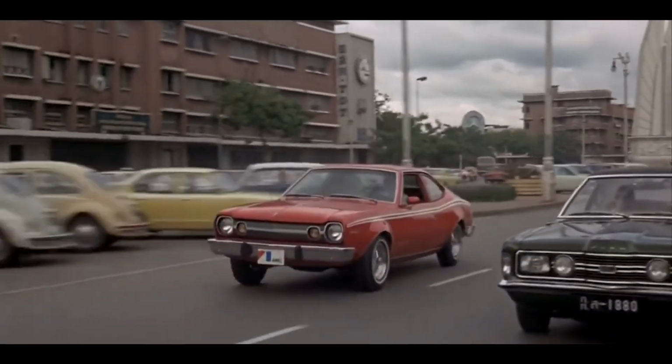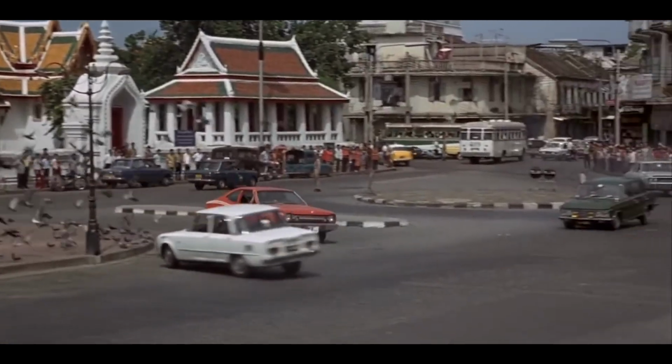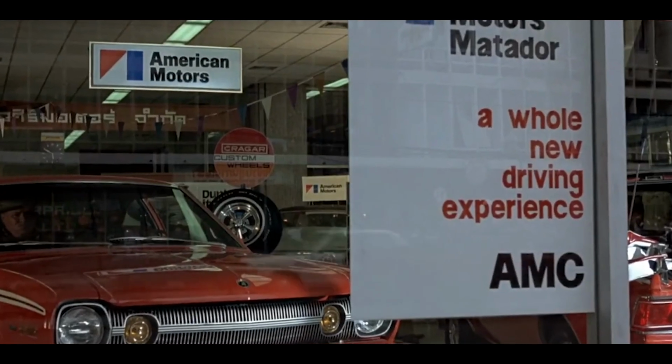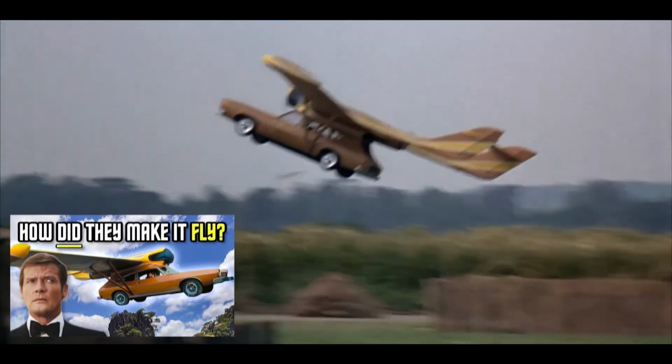There's one thing having a BMW as a Bond car, there's another putting him in an AMC. The only reason Roger Moore found himself in a Hornet was the fact that AMC had monopolised the car in The Man with the Golden Gun, to the point where a chase with villain Scaramanga features a whole showroom of the cars. There's more detail on this in our video looking at the flying AMC Matador.